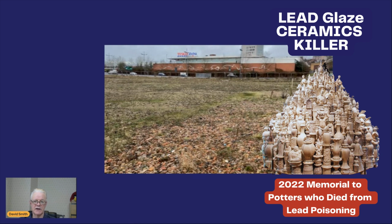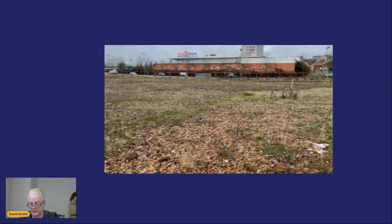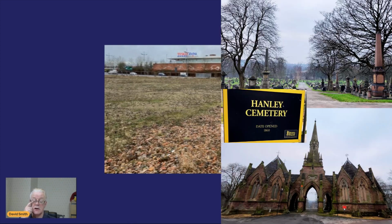I'm not sure how much a male apprentice would have been involved in producing Majolica, but he was apprenticed as a painter and gilder. That could have had some impact on his life expectancy. So he died aged 54. He was buried in Hanley Cemetery, which is the oldest cemetery in Staffordshire. But there's no sign of his grave now. Many of the graves have fallen apart with time or been vandalized, and it can't be found now.